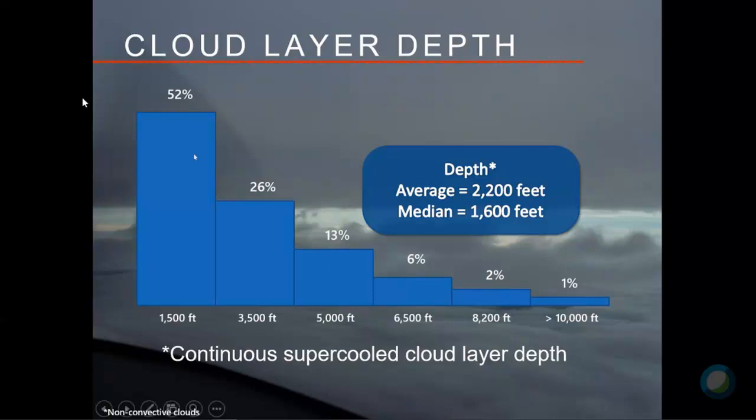Well, it turned out 52% of them were about 1,500 foot deep, and even 26% more were 3,500 foot deep. Again, you're dealing with almost 3/4 of the amount of these layers, where by changing your altitude by 3,000 feet or so, you're going to essentially get out of the supercooled liquid water situation.